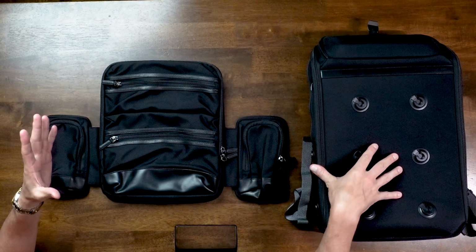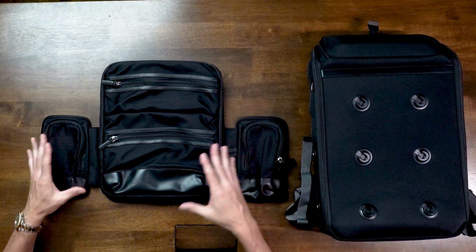So now let's talk about the first style pack, which is probably the most common one that you're going to find with the Orion backpack. Now, this one is the one I use most of the time because A, it looks fantastic, and B, there's a lot of different compartments in this.